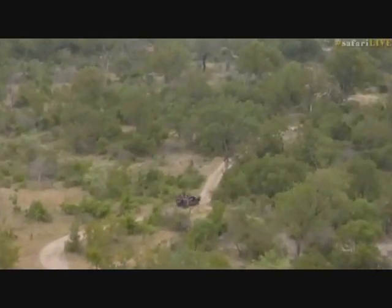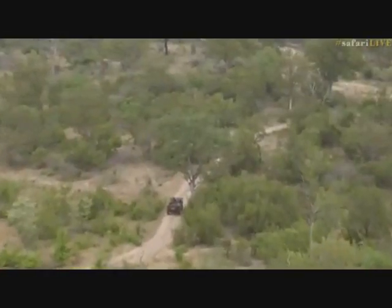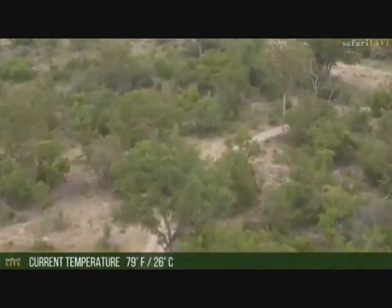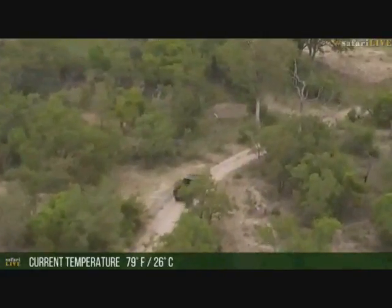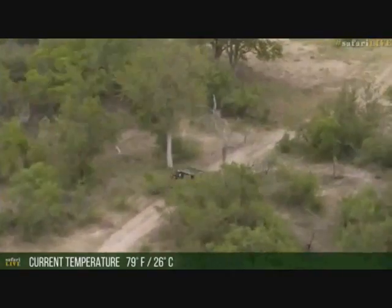No leopard tracks. Actually very pleasant temperature at the moment, nice and coolish. Guessing around, oh there we are, I was going to say I was guessing around 80. It is 79 Fahrenheit, 26 degrees C.